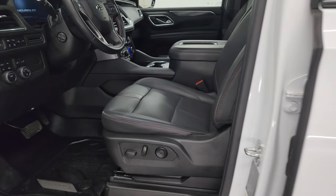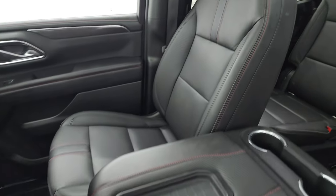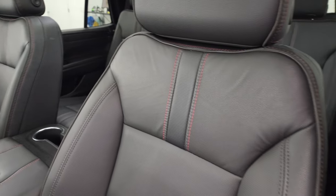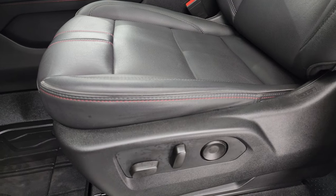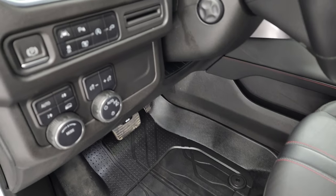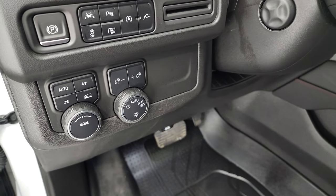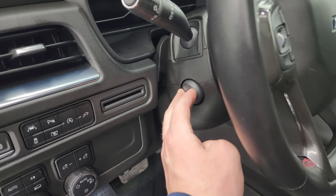Inside, the RST package gives you the black leather bucket seats with the red stitching. Smells very clean inside this vehicle. I don't think it's ever been smoked in. Power driver's seat, of course, and power passenger seat. All-weather floor mats, push-button four-wheel drive, auto headlamps, power tilt and telescopic steering wheel.